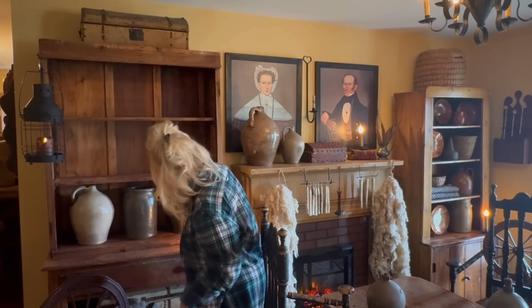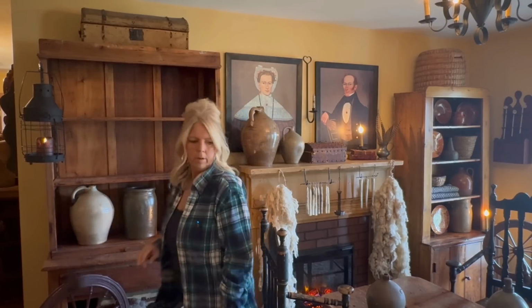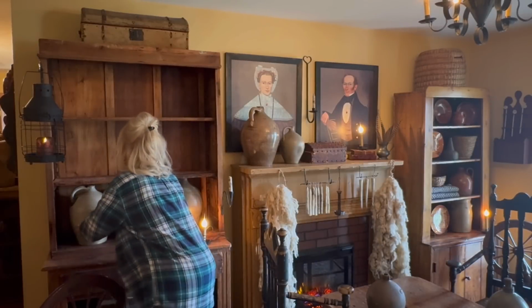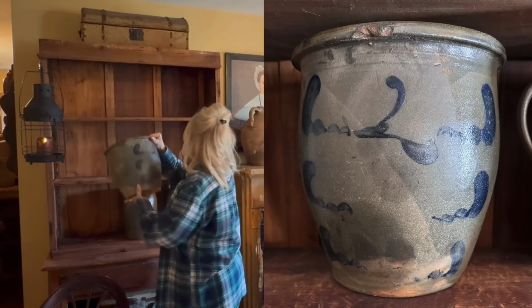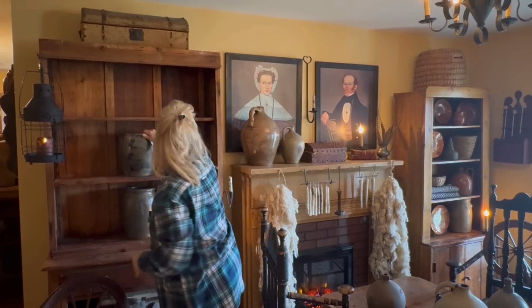Okay. Boy, I like those shelves that you're able to do that. All right. But I don't think I like this one in there. It's too light. Now this was my favorite one that I got last weekend. I think I'll put it there.